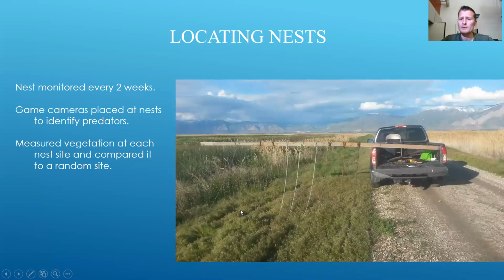The nests that we find are monitored every 2 weeks as we rotate through the different areas searching for the nests, and we check on the old nests as well as find new nests. We place game cameras on as many nests as possible to help us identify possible nest predators. And then we take measurements at the nest site as well as a paired control site that is randomly selected.